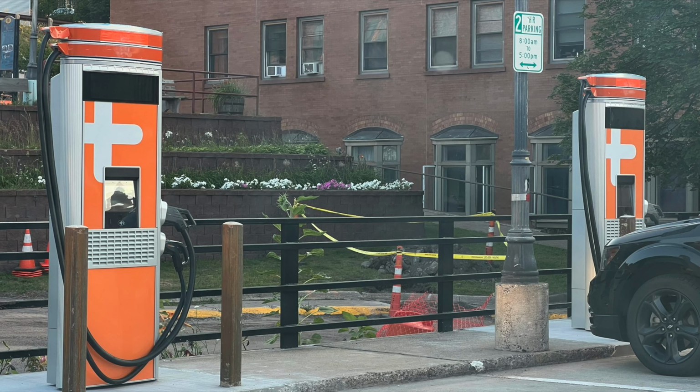That's how you have to activate the local charge point chargers that just went online a couple weeks ago. You have to have the app. If you don't have the app, you can't activate the charger. And that sucks. Nobody likes having to download another app for maybe a charger that they don't even visit that often.